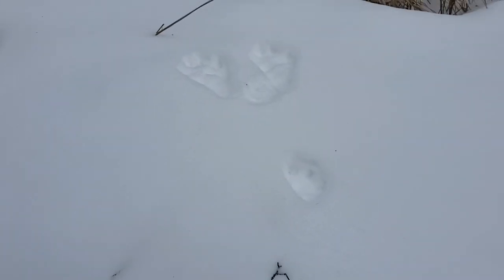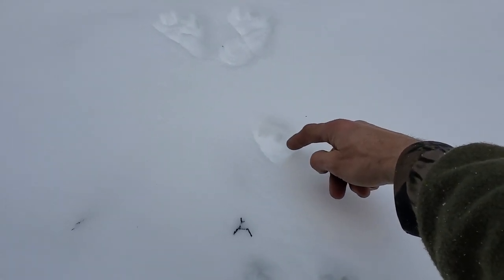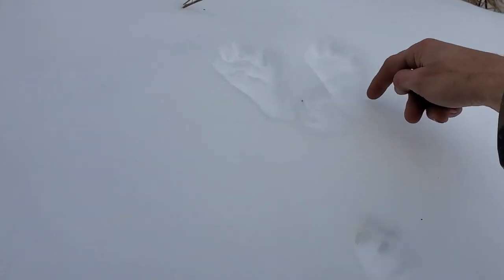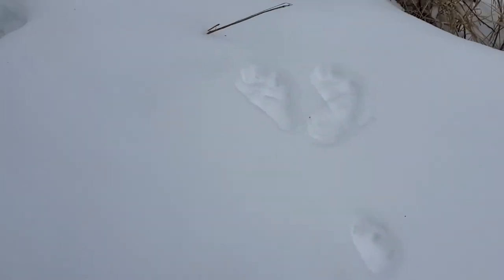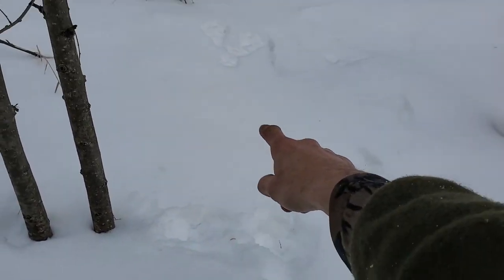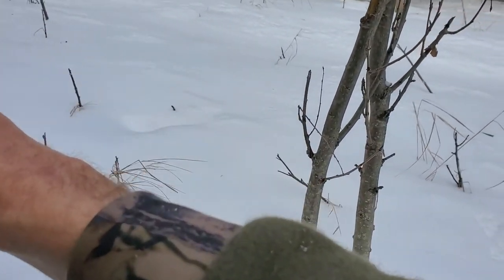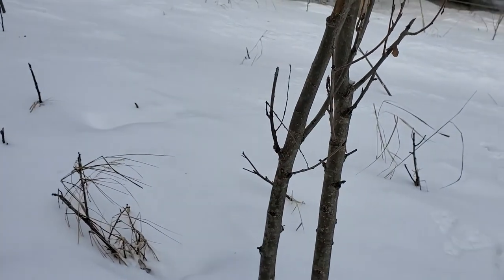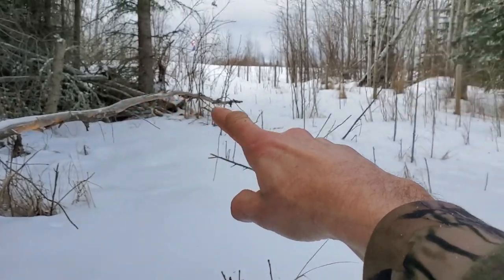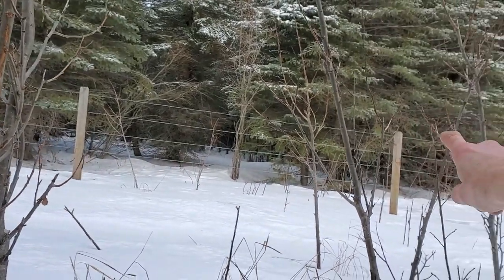There's fresh snowshoe hare trails all through here, too. So here's a front foot of a snowshoe hare, another front foot, and the two giant big rear feet as it's bounding this way. There it landed there, and then the snowshoe hare went there, there, there, and ran off. So there's a snowshoe hare right in this area, and our lynx came out of that tangle, and then it crossed underneath the fence, and it's heading into the boggy forest there.